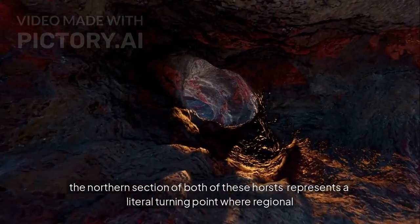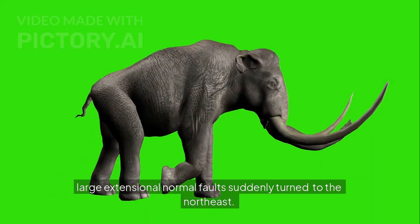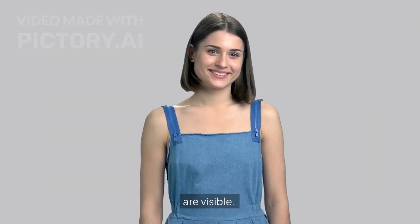However, the northern section of both of these horsts represents a literal turning point where regional large extensional normal faults suddenly turn to the northeast. This is why so many fault scarps are visible.